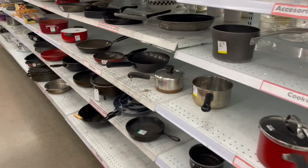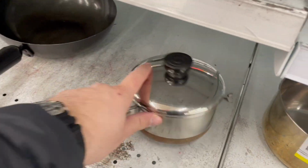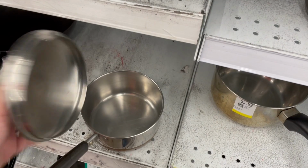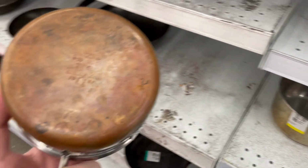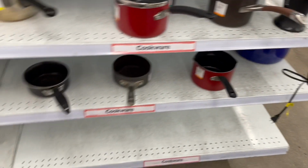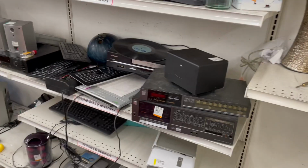And, ooh, I spot it. I spot it right there. We got Revereware on the shelf with the lid, which in this store is definitely not common. So picking that up, I do notice it is $6.99, which is a little bit more than I think this pan should cost or is usually marked at, but it's okay. It definitely goes in the cart, and scanning, and no other pans or pots to find on the shelf.